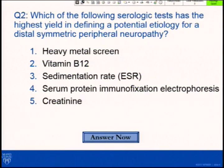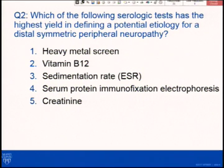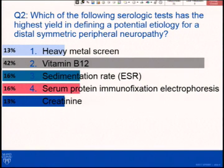And then the second question is, which of the following serologic tests has the highest yield in defining a potential etiology for a distal symmetric peripheral neuropathy? And you'll note that glucose isn't here. So we're looking at the second highest yield test. Heavy metal screen, vitamin B12, sedimentation rate, serum protein immunofixation electrophoresis, or creatinine. Okay. And let's try again. It didn't come. Oh, there we go. So we had 42% vitamin B12 as kind of the winner there. So let's go through things a bit more.